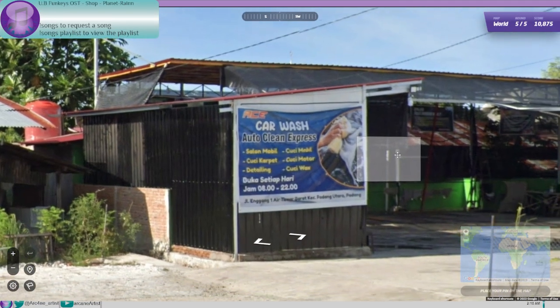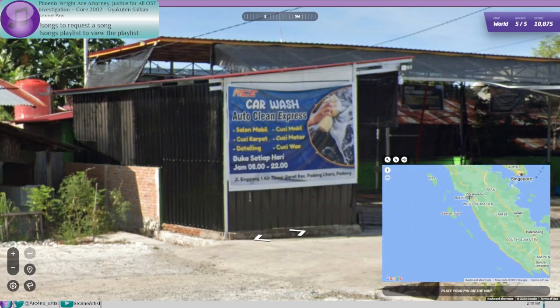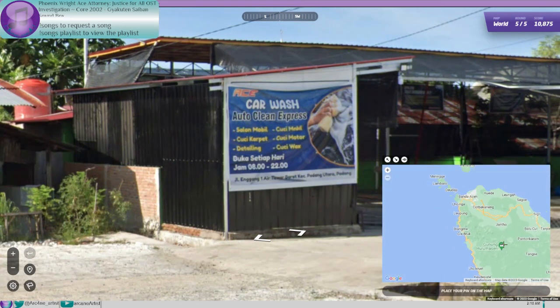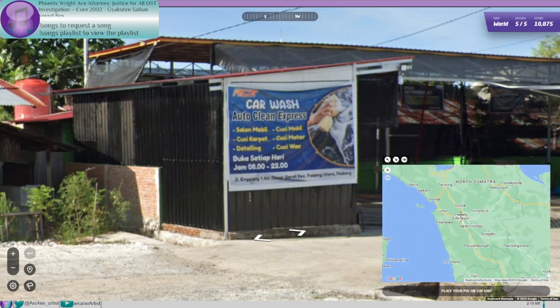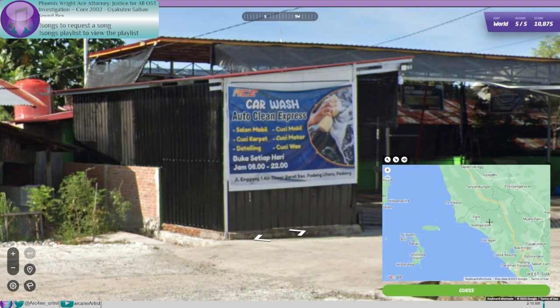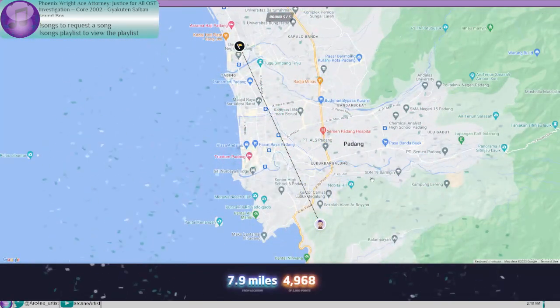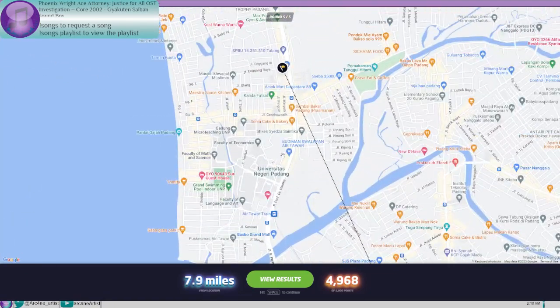Right, car wash. It's Padang again. Alright, where's Padang? Well, there's a Padang. Oh, there's Padang. Yep. What do you know? We were in Padang again. We were right near the University of Padang.